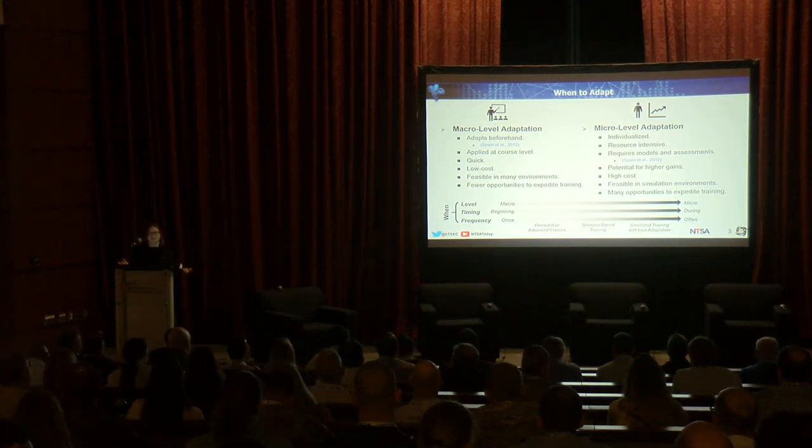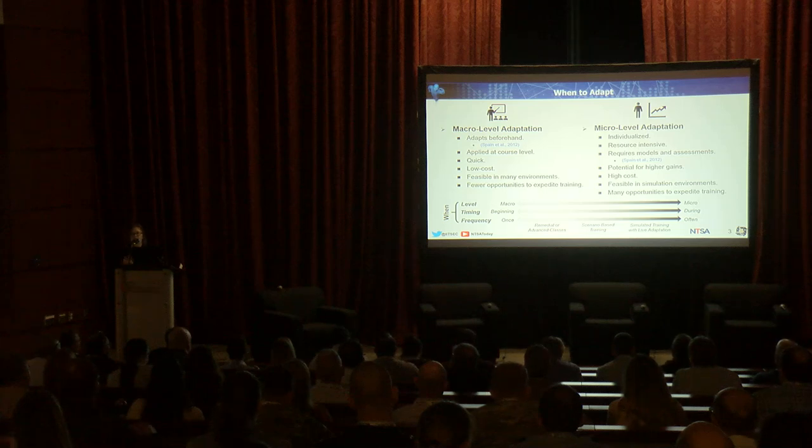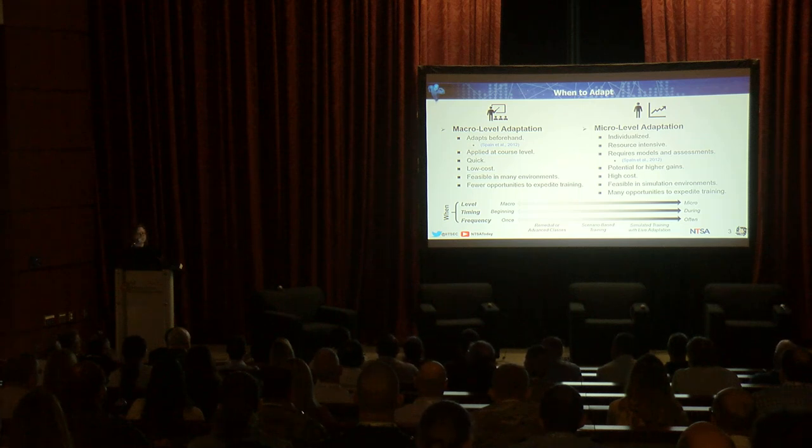In traditional settings, often you can map this to macro level adaptation. People take placement exams or assessments that place them in either remedial, regular, or advanced classes. We measure them at key points and apply it to the course level. There's benefits to this because it's quick and it's low cost. It's also feasible in a lot of domains, but it still isn't at that individual level that we need.